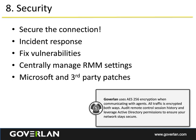So that's one thing. The next thing is incident response. If something goes down and you have to change the SQL Server services password on 50 SQL servers, how are you going to do that fast? That's one of the parts of incident response. Or you realize that a certain set of users have local admin rights when they shouldn't. How are you going to respond to that fast? So your remote management solution should allow you to get into the nuts and bolts of any system and make sure that you can make those changes immediately.